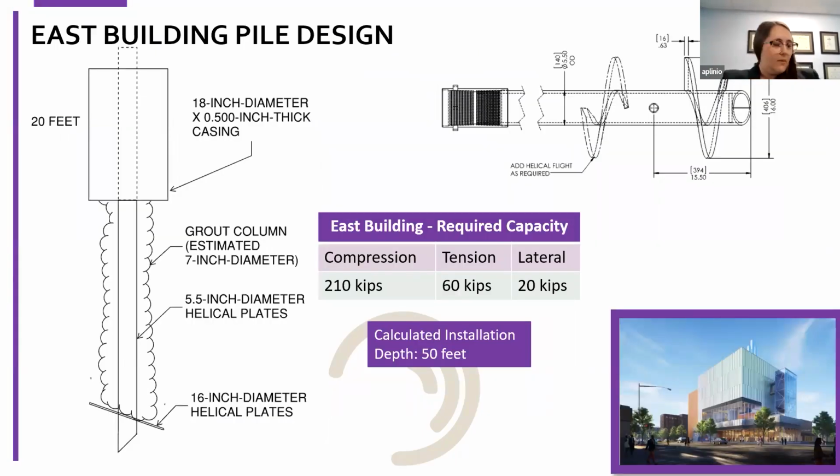So then we came in and designed the piles for the east building. This is the higher capacity 5-story building. We needed 210 kips compression, 60 kips tension, and 20 kips lateral. Because we needed such a high lateral load and we were using such a relatively slender shaft, we're compensating for that lateral load with an upper cased section on this pile.